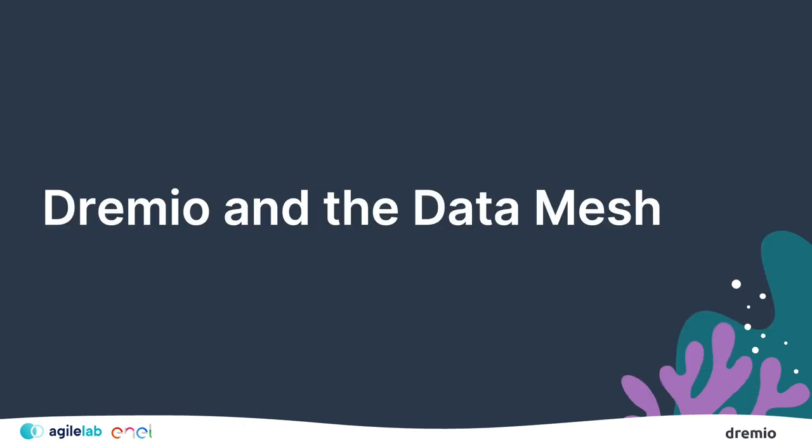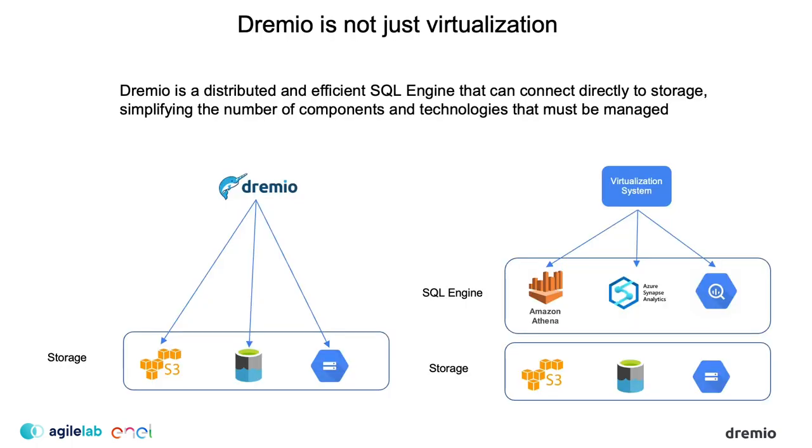I'll take it on from here and give you a couple more details on how we actually used Dremio to implement the data mesh in Enel. First, a couple of notes on features of Dremio that we're going to see later are very, very useful. First of all, Dremio, in contrast to other virtualization systems, is not just a virtualization system. It virtualizes your sources, so you don't have to know the specifics of each of them, but it is also a very efficient and high-performance SQL engine that can directly connect to the various storage and sources. So this enables you to reduce the number of systems that you have to manage and integrate in the data mesh, in the centralized platform.